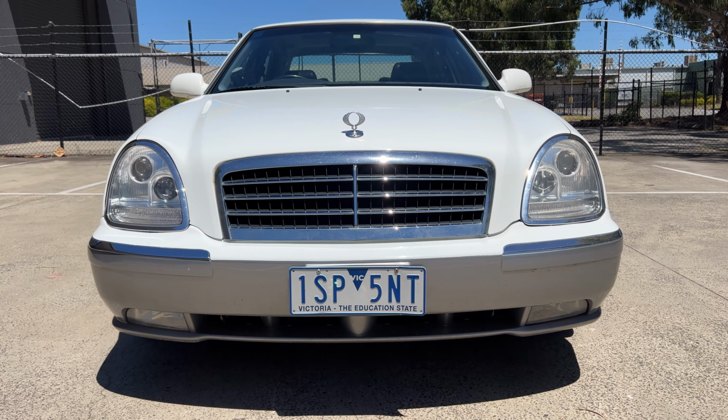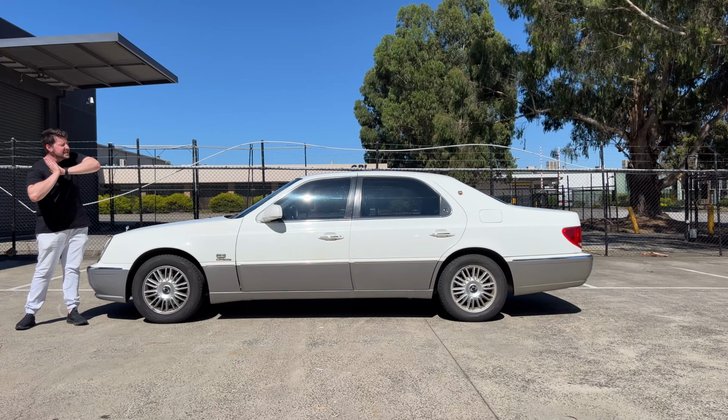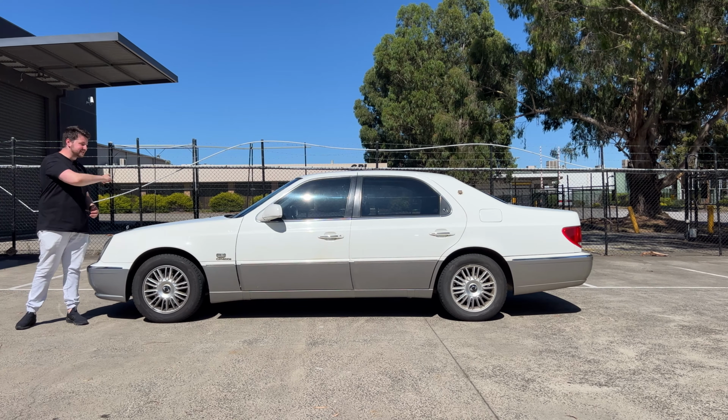But yeah, I love the way that this thing looks from the front. It's got a long bonnet. It's awesome. Let's look at the side. So hopefully the camera can do this car justice. It is so long. 5.1 meters. This is an extended wheelbase E-Class. It's huge, and you'll see the benefits of that inside.